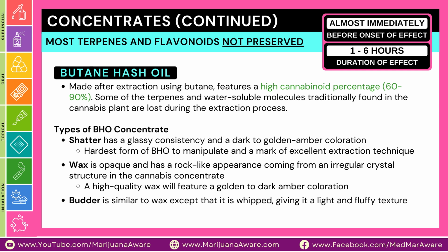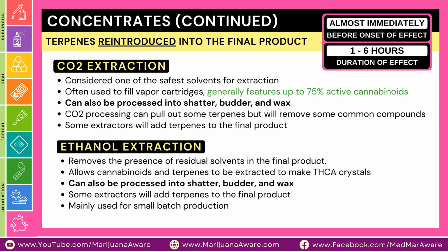And this is kind of different forms: one's a glassy form, one's an opaque form, and the other is actually like a whipped form. Yeah, and truly, with any of these products, it's just finding the product consistency that you like working with. And we had mentioned earlier, there's a number of different ways, like CO2 and also ethanol, as extraction methods. And again, they also produce the shatters, the butters, the waxes, and things like that. Yeah, that's just a production method.